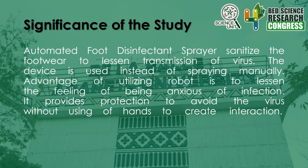This study aims to sanitize any footwear or your own feet, as your feet are always being used to transport you to another place. It tends to disinfect any footwear or your feet to lessen the spread of the virus. As using things today is kind of dangerous, this is a much better alternative rather than spraying manually.